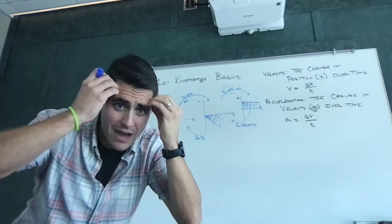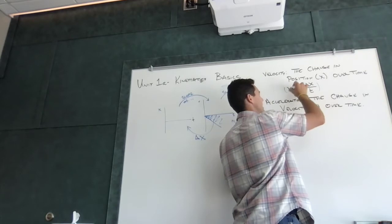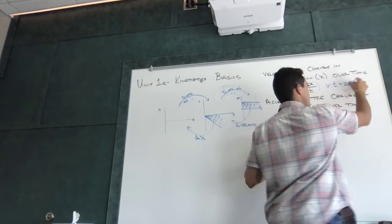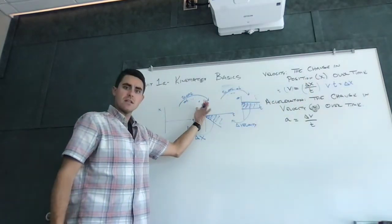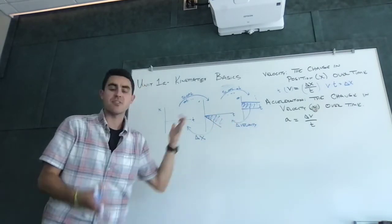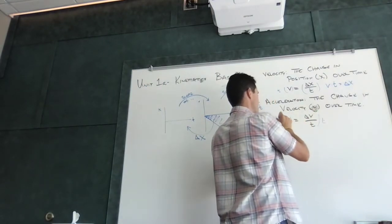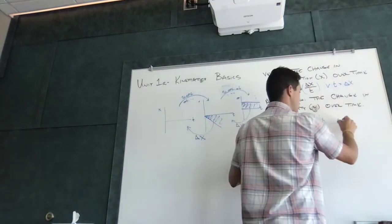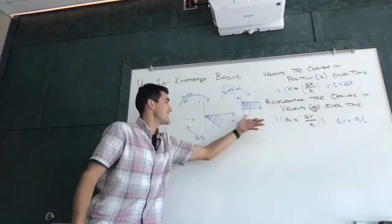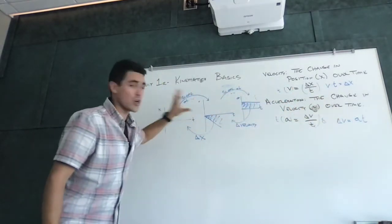But check out this mind explosion. If I were to rewrite these equations, say I multiply both sides here by time, check out what happens. I get V times T equals change in position. Dudes, V times T, area multiplying, tells me that graphically and mathematically I see the connection over here as well. If I multiply both sides by T, my T's cancel out, I get change in velocity is equal to acceleration times time. Folks, area, time, it's the same thing. I can get my mathematical expression here. I can get my graphical expression here.